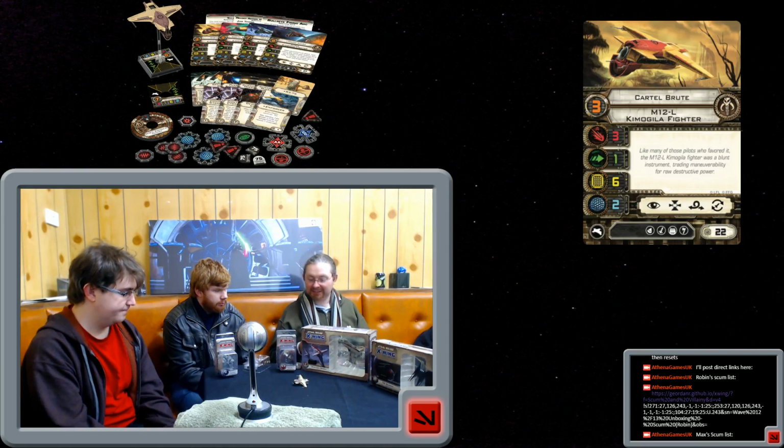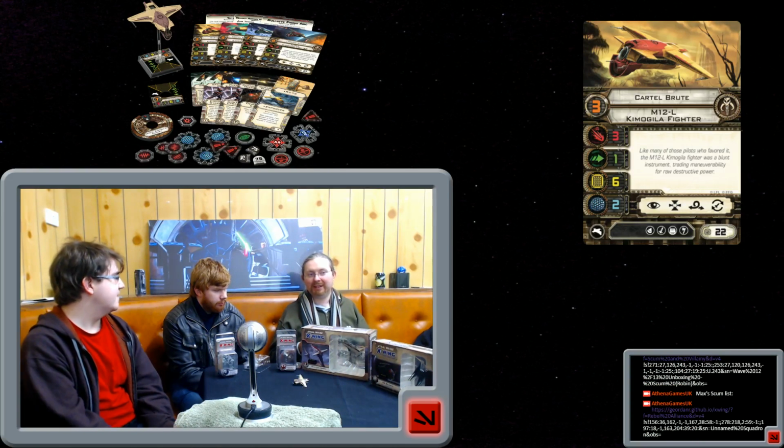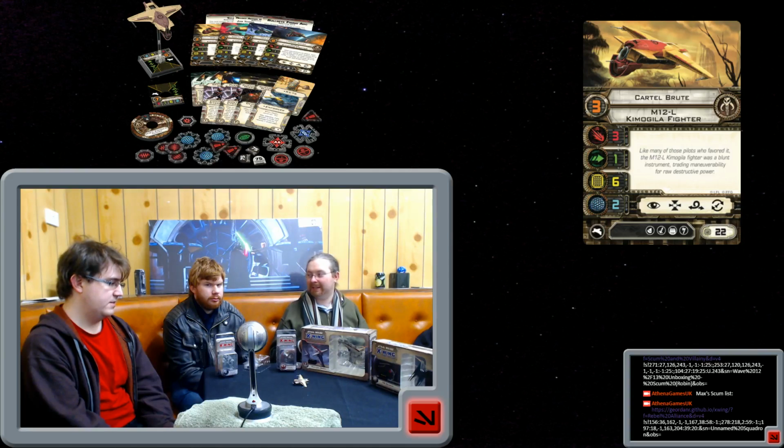And interestingly, since it's got a salvaged astromech slot, that also means that it can equip an Unhinged Astromech to turn those green. Yes. So if you want something that skids around the board at high speed, the Kimoglia can do that.